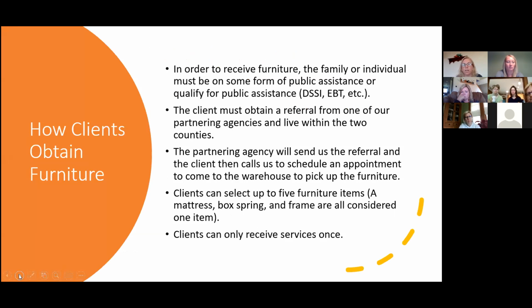We've also been asked, how do clients obtain furniture? As most of you already know, we do require that our clients be on some form of public assistance, or at least qualify for public assistance, maybe be in the process of applying, or they have to be living at the poverty level. And then we require a referral form, and the referral form is mainly for our records. But we do require the referral form to be completed by one of our partnering agencies. And then once that's been completed, the agency sends that to us.